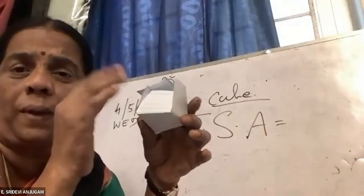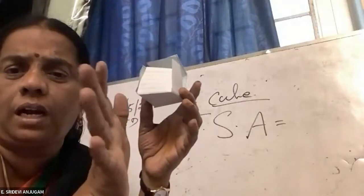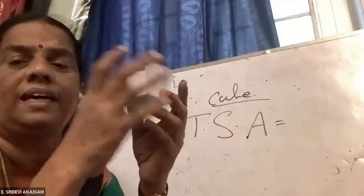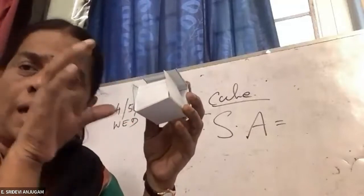If they are asked to paint the wall, the top we are not going to paint, and the bottom we are not going to paint. Only the outer surface, 4 walls. Okay, for 4 walls only. So like that, that concept we have to make them understand.